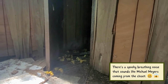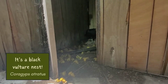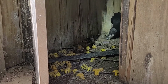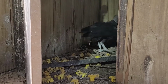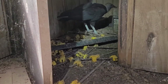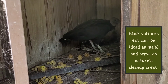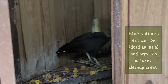All right, everybody. We look very carefully in here. We have a vulture nest. Trying to be very quiet and very cautious because that is Mama Vulture. She's got a little baby in there. Very cute, very fuzzy, very small. Super cool birds. These guys are a huge part of our park. They help keep it clean and keep the dead animals out.